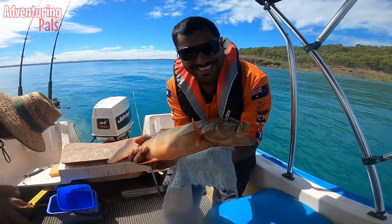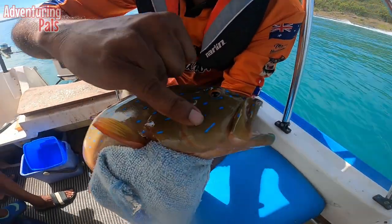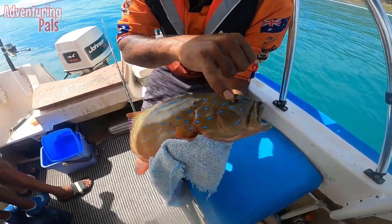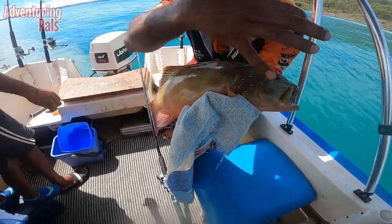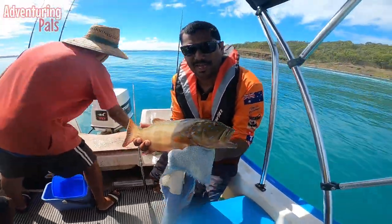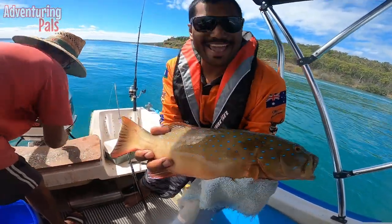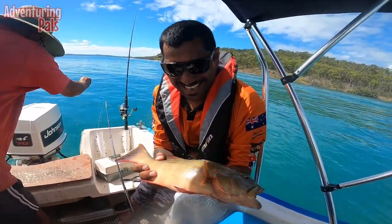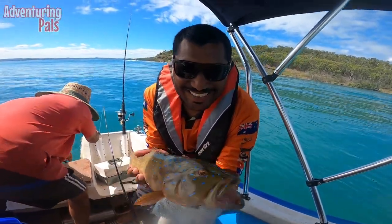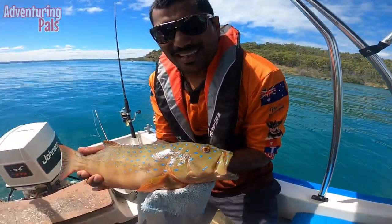She's of legal size. This is a bar-cheeked coral trout. You can tell the lines on the face and on the cheeks are more of a bar than the dots. The common coral trout, which is just covered in dots, we don't really get here in Hervey Bay. This is the coral trout we catch, which is a bar-cheek coral trout. And she's legal size. I'm so stoked. This is going to be awesome. I love it. How beautiful is this fish, man? Stick it up in the sun.